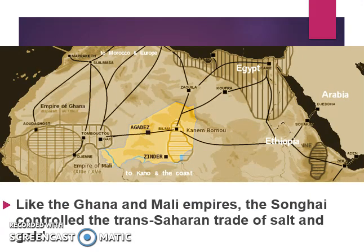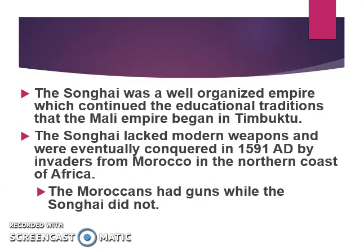Like the Ghana and Mali empires, the Songhai controlled the trans-Saharan trade of salt and gold. Again, gold that is mined easily in northwestern Africa, and salt, which is found easily in northeastern Africa, traded across the Sahara Desert. The Songhai was a well-organized empire, which continued the educational traditions that the Mali Empire began in Timbuktu.